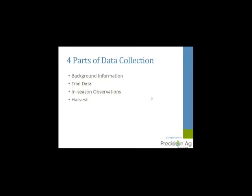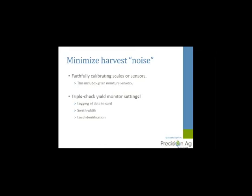Okay. And then last, obviously, collecting the good harvest data is really important. I know you have a few, probably just tips, reminders here for folks on the importance of that and how to make sure you get good harvest data.